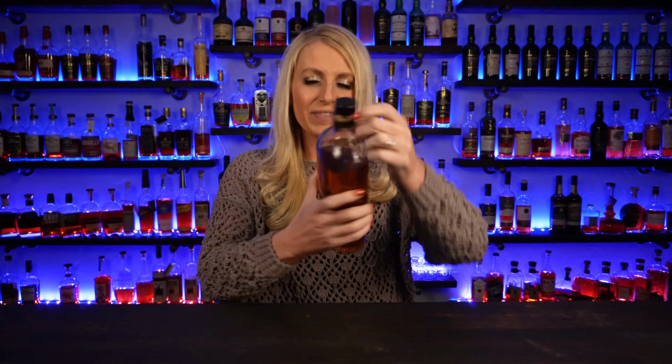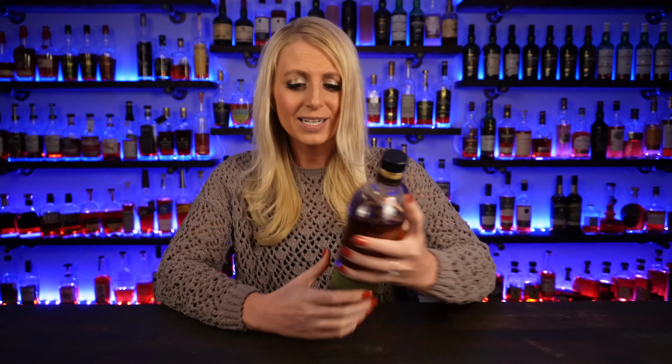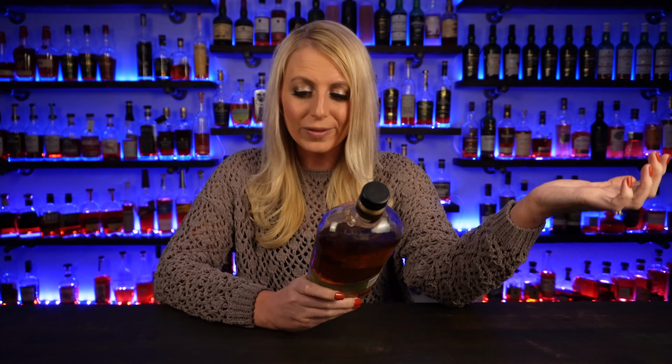All right, so now it's time to move on to some ryes. And the rye that I have to start off with is Bulleit 95 Rye. This one is a delicious, lovely, enjoyable pour. I love it. It's under $30, which makes it a great daily option. And it comes in at 90 proof, so that's good.